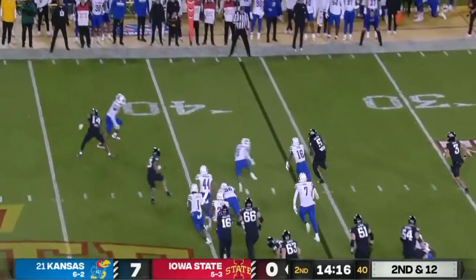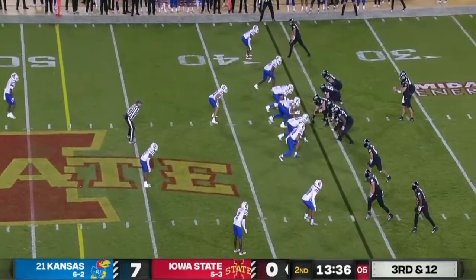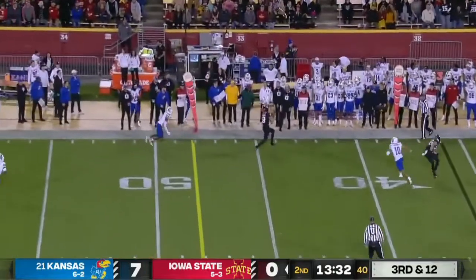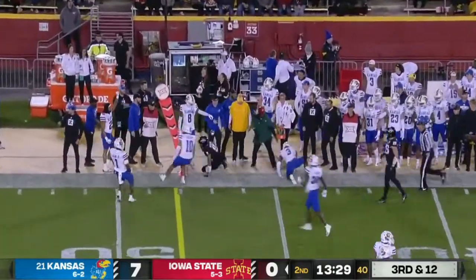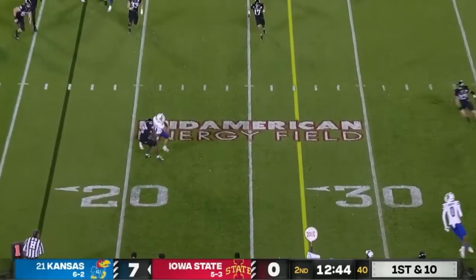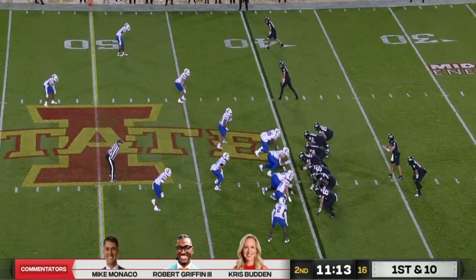Give it to Norton again. He tries to shake to the edge, and Norton gets tripped up. Unable to find those rushing yards so far. So 3rd down and 12, and back to the sideline, and Higgins bobbled. Nothing's clicking there for them to get the wins that they need, and we're going to talk about that on Monday Night Countdown. Luke Haynes early on in the 2nd quarter.